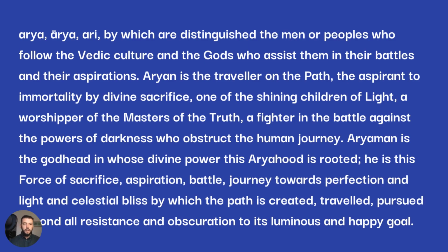Now, Arya or Ari, by which are distinguished the men or peoples who follow the Vedic culture and the gods, who assist them in their battles and their aspirations. Aryan is the traveler on the path, the aspirant to immortality by divine sacrifice, one of the shining children of light, a worshipper of the masters of the truth, a fighter in the battle against the powers of darkness who obstruct the human journey. Aryaman is the Godhead in whose divine power this Aryahood is rooted.